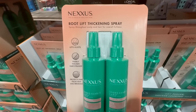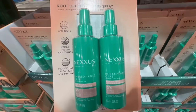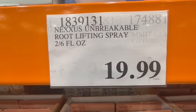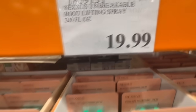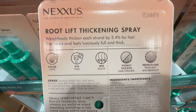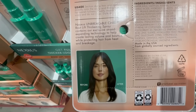Has anyone tried this Root Lift Thickening Spray? It's a spray throughout the scalp and hair for overall fullness. This sounds very promising. It's by Nexxus, and I noticed it's also from the same line, the Unbreakable care line, that they brought out with their shampoo and conditioner. 2 bottles going for the price of $20. And it says here it lifts the roots and visibly thickens hair strands, protects hair from heat and breakage as well. I'm looking forward to trying this one as well. I'm hoping that the shampoo and conditioner and the spray goes on sale at the same time so we can just grab the whole combo pack.